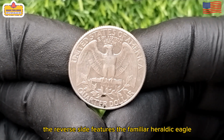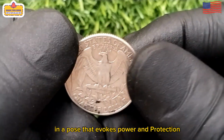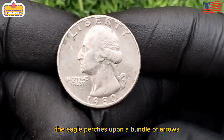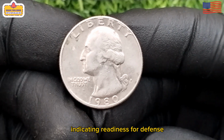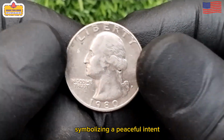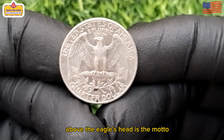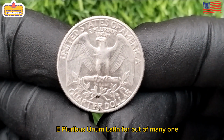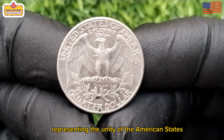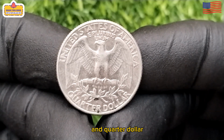The reverse side features the familiar heraldic eagle, wings outstretched in a pose that evokes power and protection. The eagle perches upon a bundle of arrows, indicating readiness for defense, with two olive branches below, symbolizing a peaceful intent. Above the eagle's head is the motto, "E Pluribus Unum," Latin for "out of many, one," representing the unity of the American states, and encircling the design are "United States of America" and "Quarter Dollar."